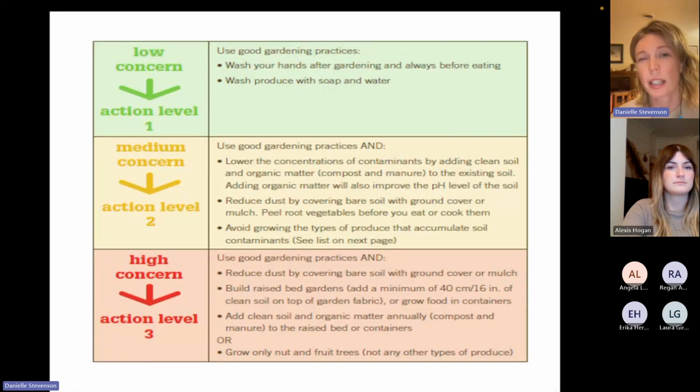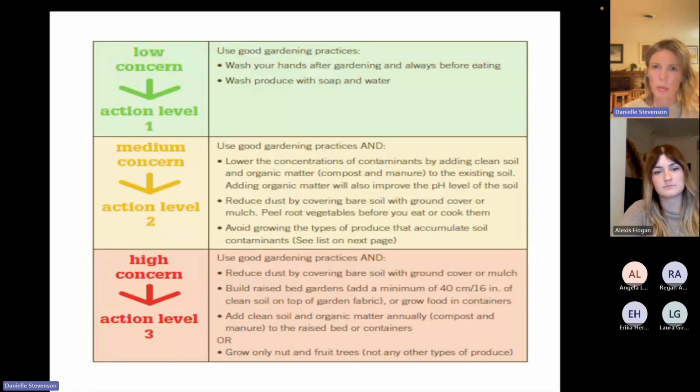You might consider growing your veggies in raised bed gardens that are at least 16 inches? Yeah, that are like a foot and a half or so deep. And that depth is about the typical rooting depth for most plant crops. And then you'd want to fill those raised beds with clean soil, and then probably line the bottom, to prevent contact between the contaminated soil and the clean soil you're growing in above, by putting down some landscape fabric or something.